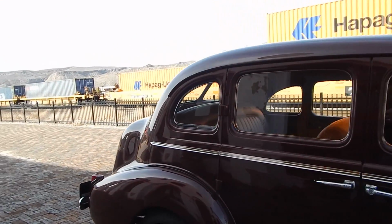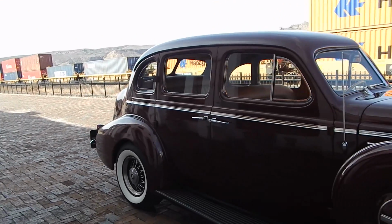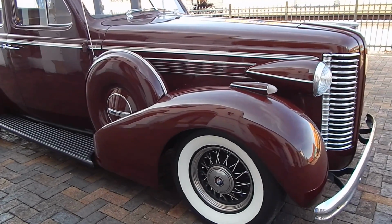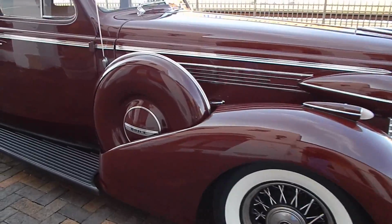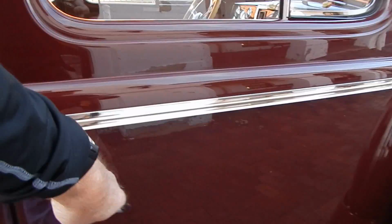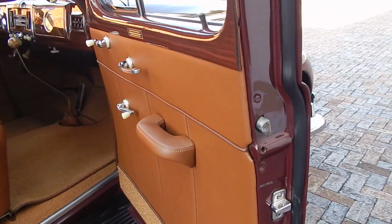I get a little quiet there because I don't know where to start with some categories on this car. The reflections, but that maroon, that Royal Maroon is just beautiful. Come around here and we're going to open up the doors and kind of invite you in, and we'll make it around to the driver's side too.